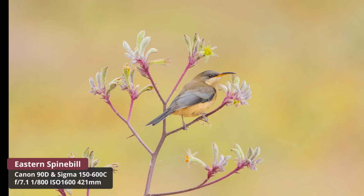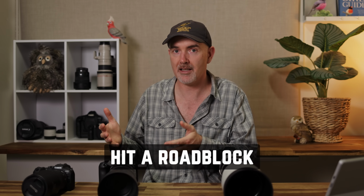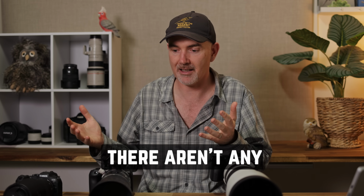We've had the luxury of these much more affordable third-party lenses for our EF cameras, and many people have invested in that, and many people love them. So when we switched over to RF mount, of course I went looking for the Sigma or Tamron alternative, and that's where we hit a roadblock. There aren't any. You cannot get a 500 or 600mm zoom lens for the Canon RF body.